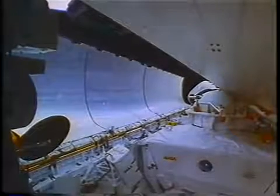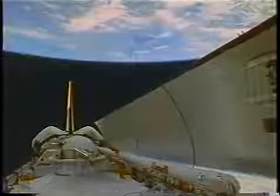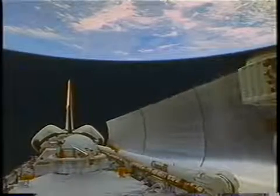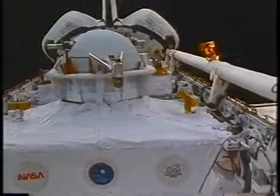And the complement of payloads that we carried, you can see the tethered satellite up towards the front of the cargo bay, behind it the Eureka, which we soon deployed, and then the EOIM payload. So first order of business was to get the arm out and pick up Eureka.